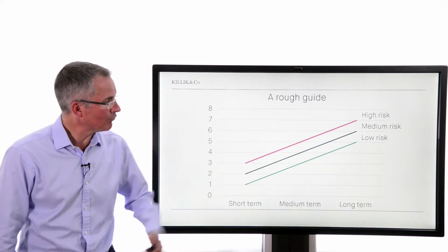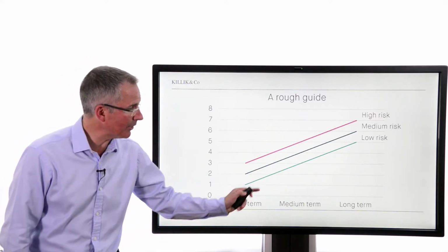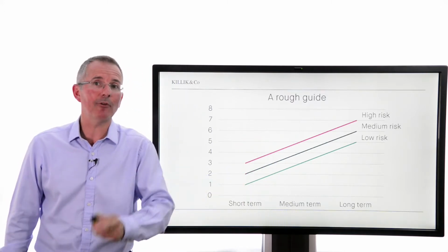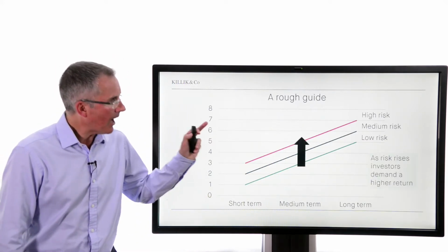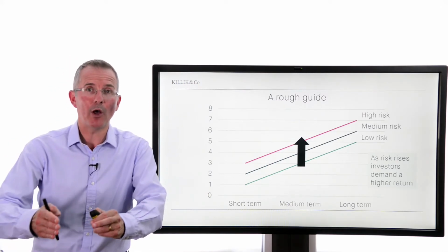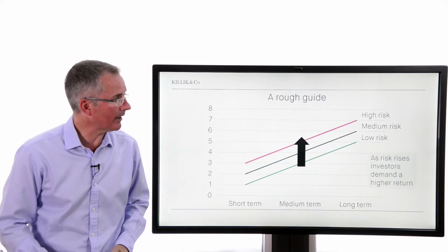Now, normally, rules of thumb would be short-term bonds usually, all other things being equal, yield less than medium term, which yield less than long term. Why? Because if I ask you to lock your money up for longer, you'll want compensation. And that's true of bonds as it is with anything else, a bank account, for example. Other things to think about are, all other things being equal, low-risk bonds will carry a lower yield than medium risk, and that'll be lower than high risk. All right, and we'll look at risk in more detail in a moment.